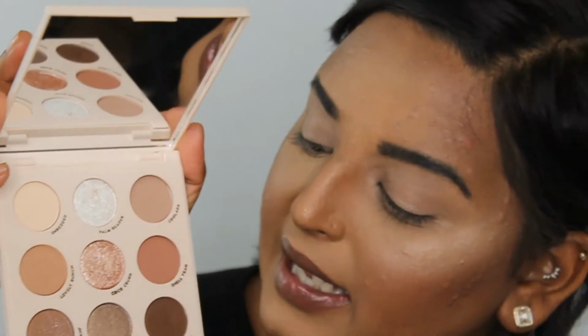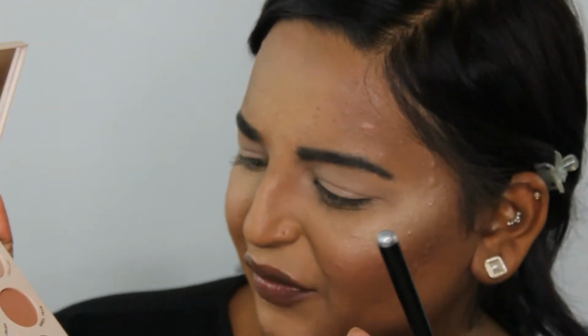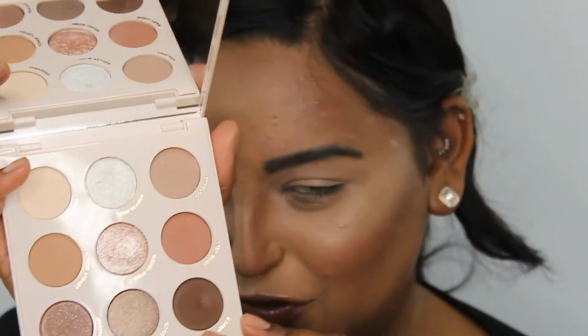So guys, in the pan there's 1, 2, 3, 4, 5 shimmer shades, and there's four matte shades. I think something's going crazy.